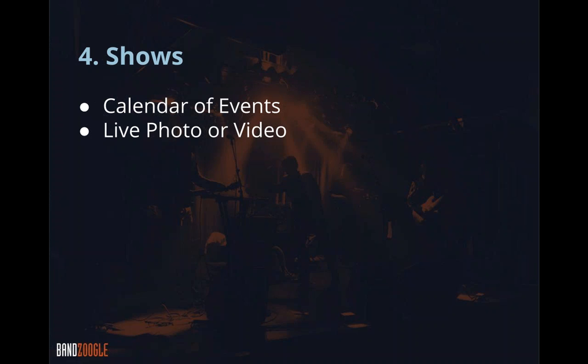It's a good place to put a live photo, or even better if you have a good quality live video. I know as a booker, I would often go to the shows page to see where the band had played previously, where they were playing upcoming, and if they had a great live video, that helped in my decision to book them.